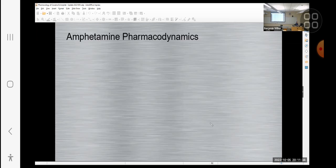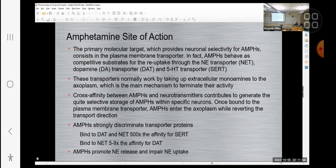So what do amphetamines do? Well, they do similar things. They do everything cocaine does basically, and then some. The only thing they don't do is they don't block those peripheral nociceptors. So you don't get numb from taking amphetamine. The primary molecular targets are plasma membrane transporters.